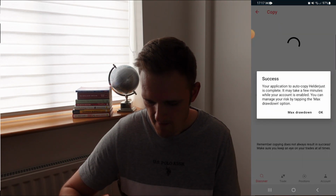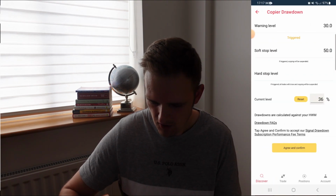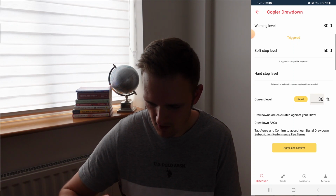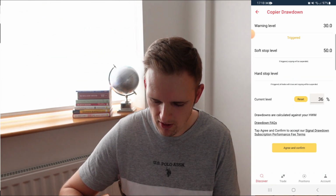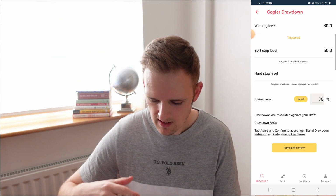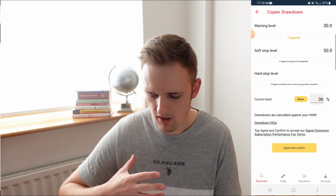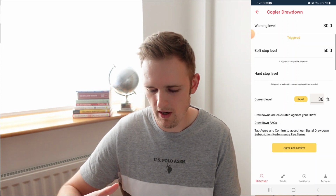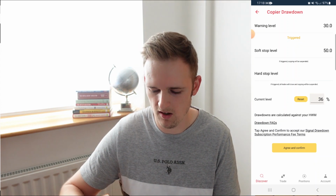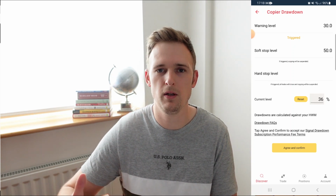Click OK. Then it's going to give you this, so success, you've started copying them, and you click this max drawdown button. Now, I personally set my levels at 30% warning level, 50% soft stop level, and then I've left the hard stop level as blank. Now, you click agree and confirm once you set those up. The lower levels are less risk, and the higher levels are more risk, but it just depends what kind of risk you want to take on. For me, that works. So whether or not you want to copy my settings, it's completely up to you.